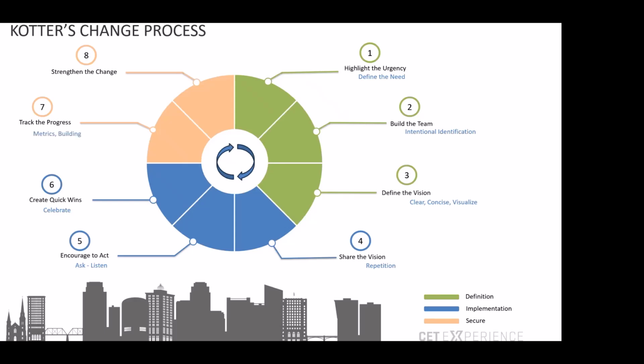Track your process. This is very personal to every project. Build your metrics, track your metrics, report on your metrics, and then continue to build and expand both metrics and how you're engaging your technology. And then strengthen your change.